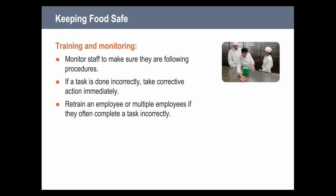Eventually it'll stick. My kids have those sticky balls. They throw them up on the walls and they kind of splatter. Sometimes they stick, sometimes they don't. Eventually, something's got to stick. Model that behavior. Employees love seeing their leaders engaged in the process.